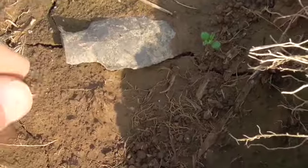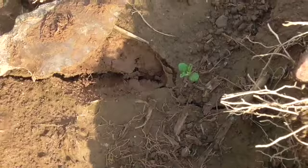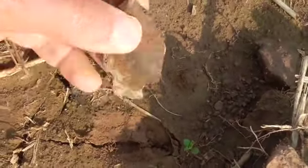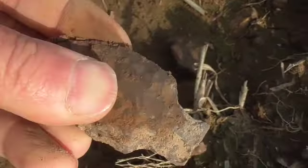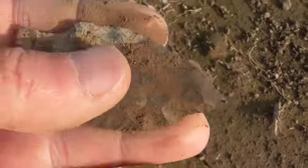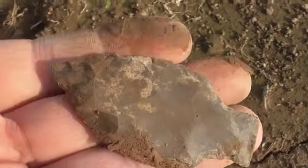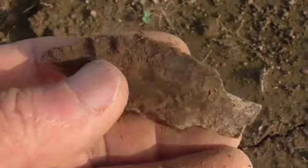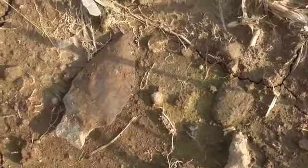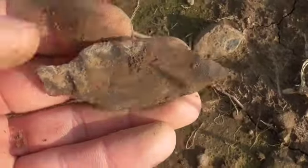I can only hope it's there. If the tip's there, it's going to be a good sized piece. Look at that. Little stomping grounds just can't be kept down, I'm telling you. Awesome piece. Excellent. Keep on looking.